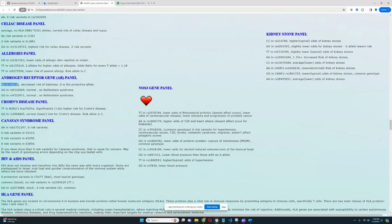So she has AG here, which leads to a decreased risk of baldness, and A is the protective allele. The reason this is so uncommon, and it is uncommon, is that almost all Europeans have GG here. And the A allele here is actually reserved to essentially just African nations and people of African descent. And it's so surprising that she, without having any African ancestry, has the A allele here. So this definitely reduces her odds of baldness by quite a lot.